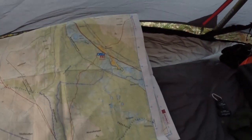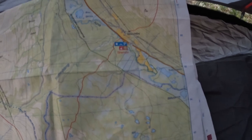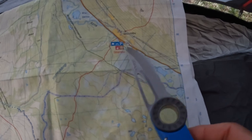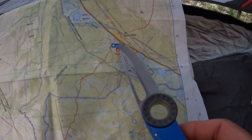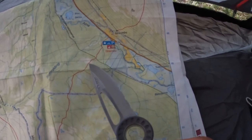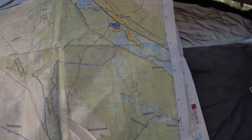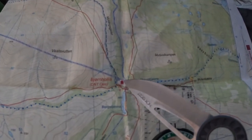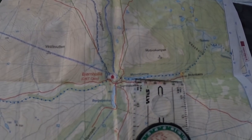Yeah, let's go with today's track. Started up here in Strambu, where I first started, and we did that track here. It was pretty flat and then it started to go uphill and came down south here down to Bjørnholia, and this is quite a nice little camping area. Showed that to you on the map.